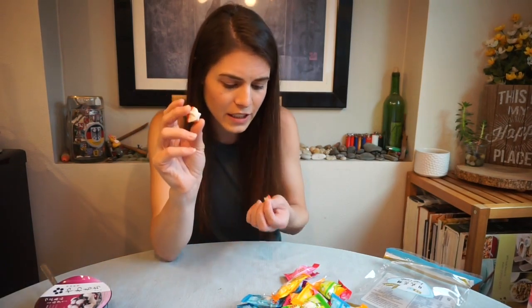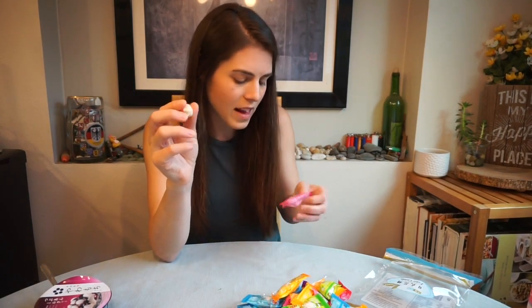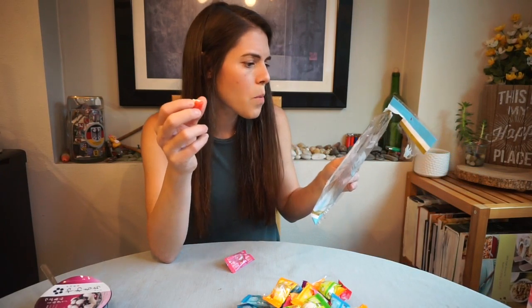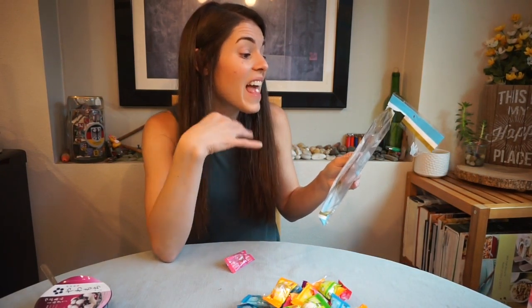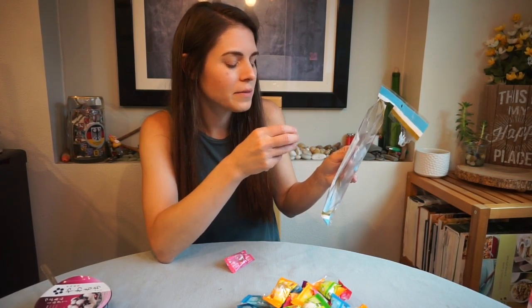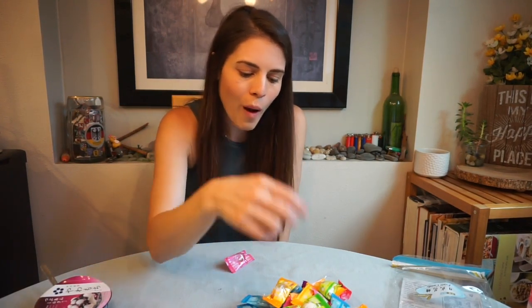Okay, let's try these Japanese candies. They all have like milk, so they're milk candies. Milk essence, whatever that is. I thought they were gonna be like really hard, like the other milk candies I've had. They're hard, but they kind of break up. I want to try all the colors. I'll just try some of them.